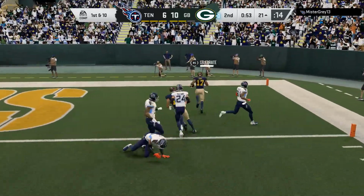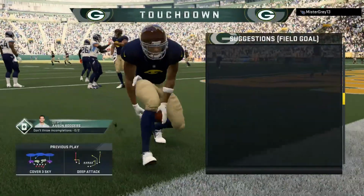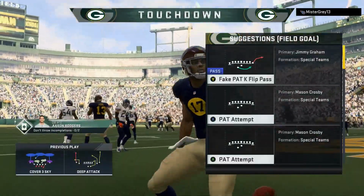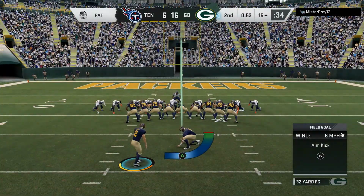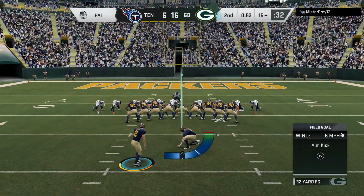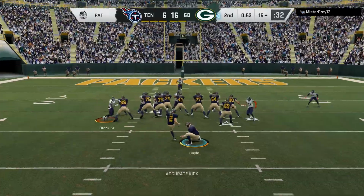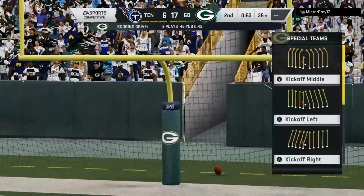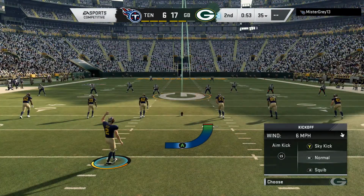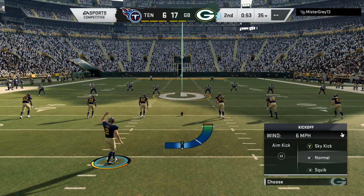And it's caught. And he will get this into the end zone. Touchdown, Green Bay. Davante Adams. 2 catches, 2 touchdowns here so far. And the Packers are able to stretch that lead out further. Extra point up and good by Crosby. And that pushes the lead up to 11.